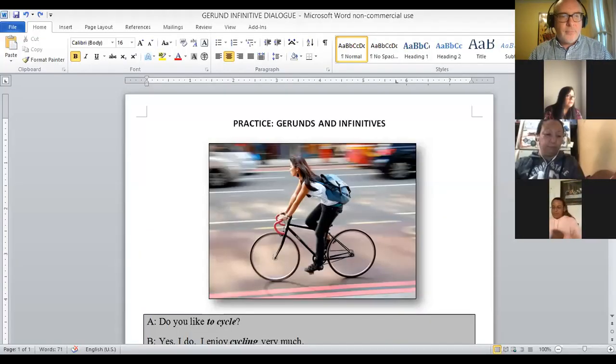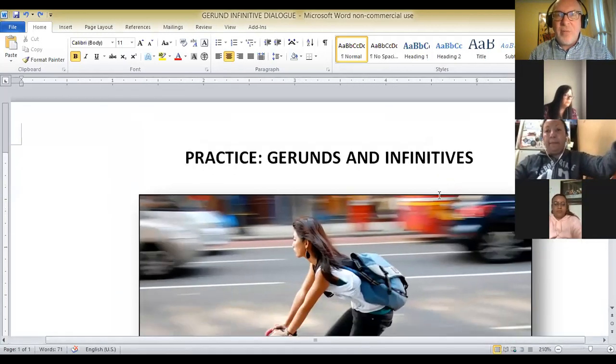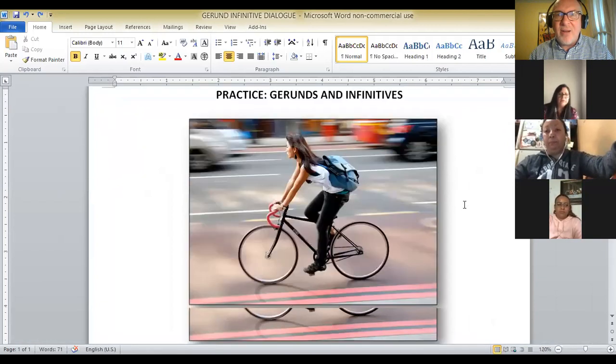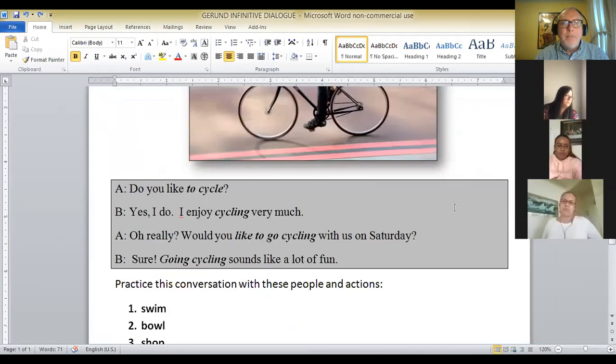So this is a little dialogue using activities. Remember, activities we often use with gerunds, right? Recreational activities. All right, so you see the girl there. She's on her bicycle. And we have, do you like to cycle? Right, infinitive. B says, yes, I do. I enjoy cycling very much. Right, gerund.